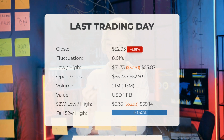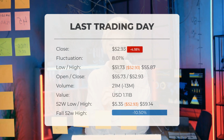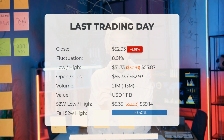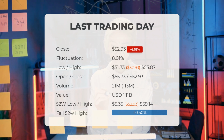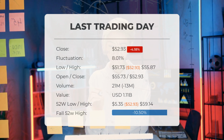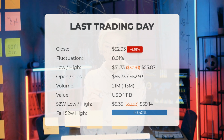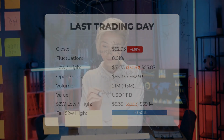Notably, the price has increased in 7 out of the last 10 days and is up by 43.02% over the past 2 weeks. Interestingly, volume decreased on the last day, accompanying the stock's decline, which is generally a positive indicator, as volume should follow stock movements. On that day, the trading volume fell by 13 million shares, with a total of 21 million shares traded, amounting to approximately $1.11 billion. Over the past 52 weeks, the highest stock price reached was $59.14, while the lowest was $5.35. Currently, the price sits 10.5%, or $6.21, below the 52-week high of $59.14, which also marks the all-time high for the stock.